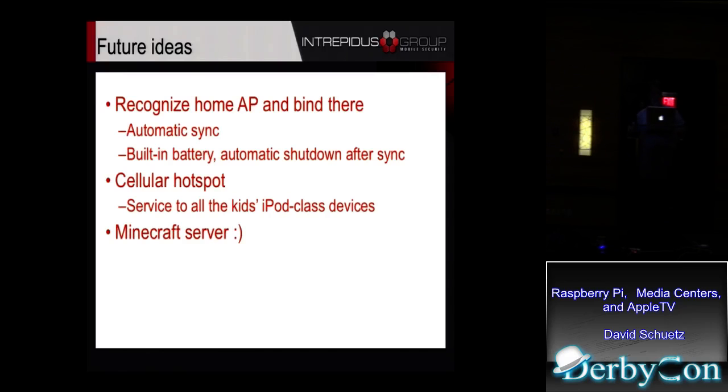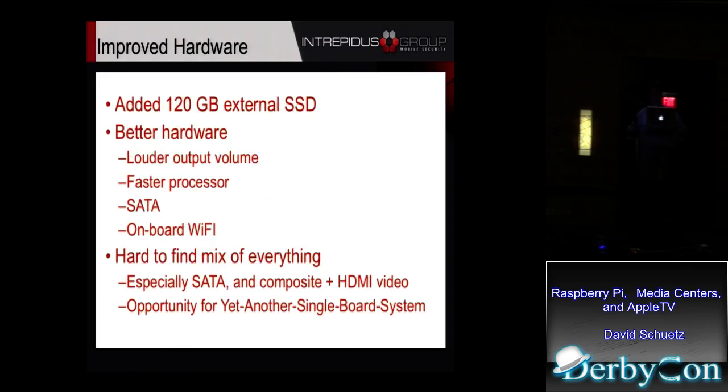I really should put in a cellular hotspot because, well, number one, if I use my phone to control the media center and start a movie, now I no longer have internet access, because my phone is now bound to the local access point. Number two, it'd be kind of nice if the kids had internet access because then they say, are we there yet? I could say, look out the window. And they say, well, when will we be there? I say, look at Google Maps. Minecraft server would be fun.